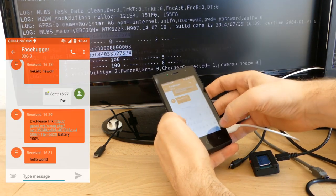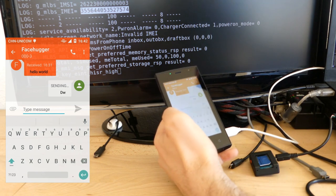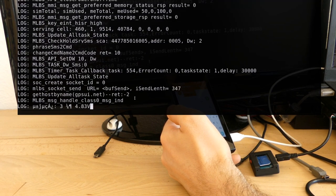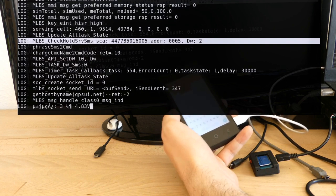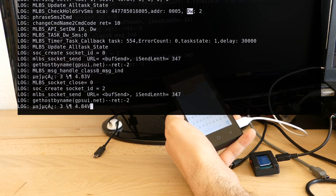If I unlock it, send DW. And at some point, we should see some activity here. So, here we saw some activity. Address 00005, this is the extension or the mobile phone number of this phone. And then the message was DW. This was recognized as an SMS to command, phrase SMS to command. So this message triggers a command.